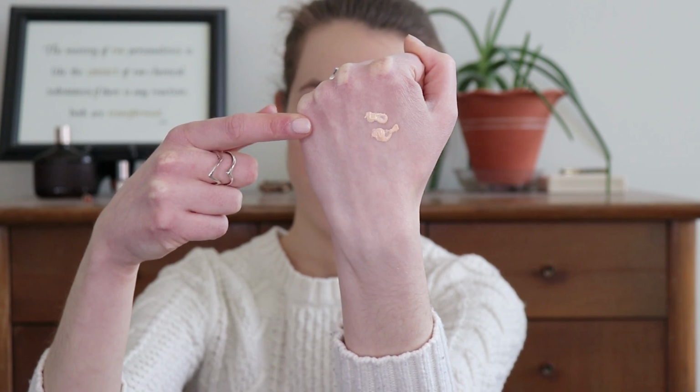The shade on top is Sable and the shade down below is Formentera. The shade Sable has more of a yellow undertone and the shade Formentera definitely has more of a pink undertone. And even though my skin is not really yellow undertone, I actually prefer the shade Sable because I think, and it's a little hard to tell because the undertones are different, I think that Sable is a lighter shade, and because my skin is so fair, I think that's a better shade match for me.